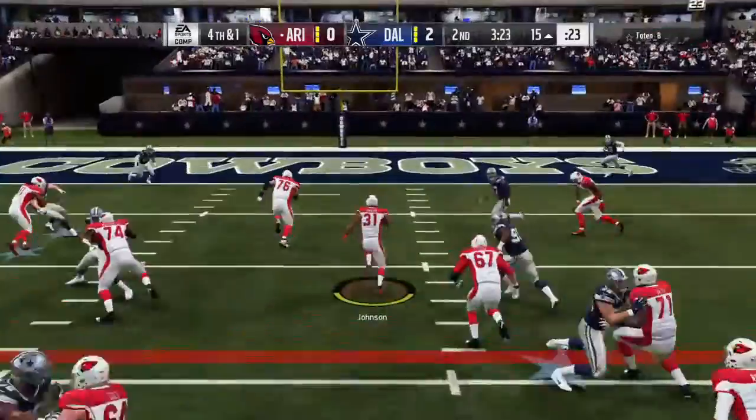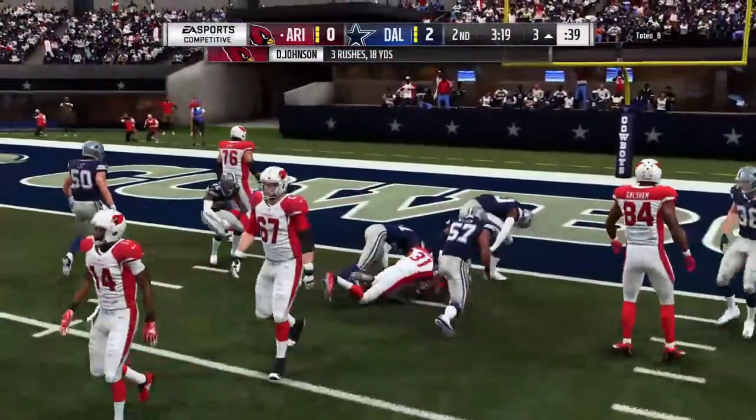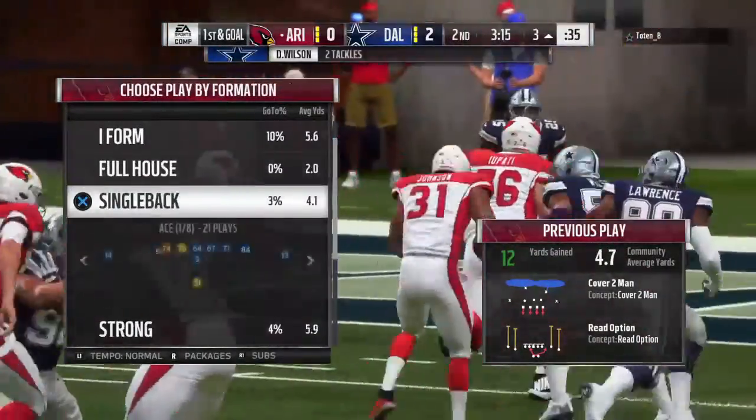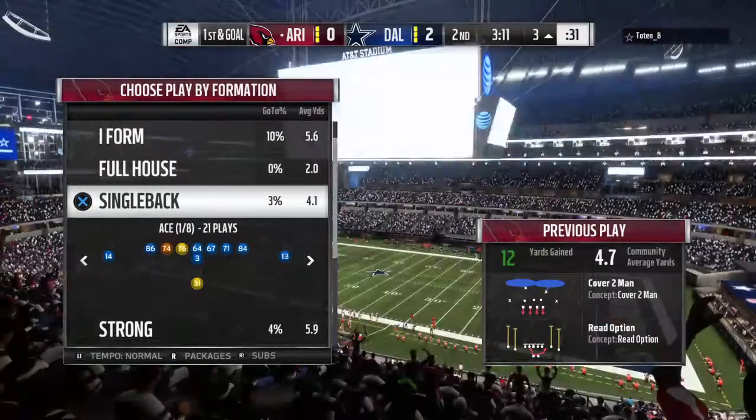Here we go with Johnson. And stopped a few yards shy of the goal line at the 3. It's 1st and goal after they rip off a solid chunk of yardage in the ground game on a risky 4th down call.